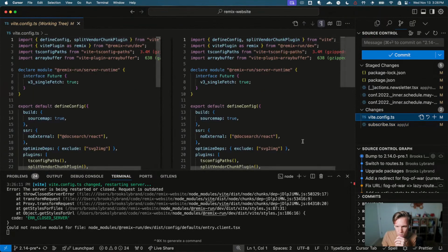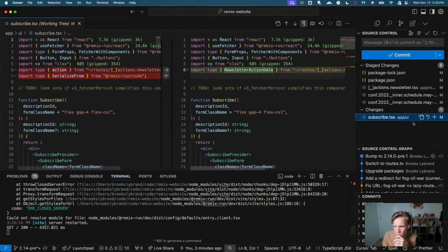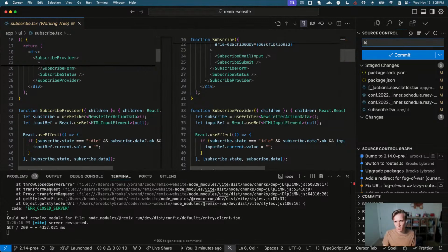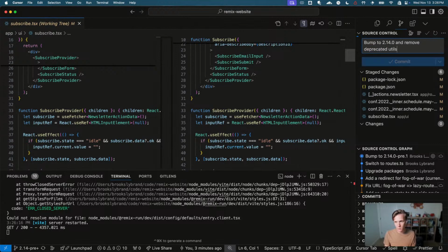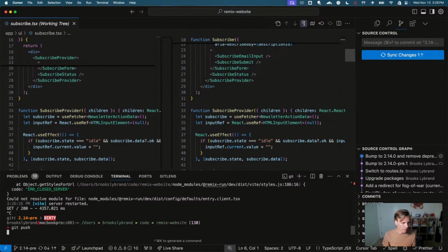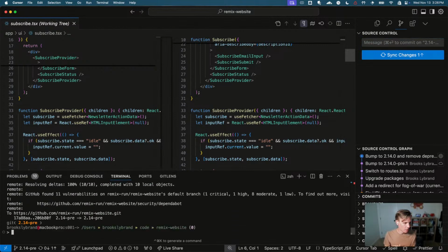I didn't actually change anything in here. Oop. And then this one, we changed the type. Okay, cool. So we'll say bump to 2.14.0 and remove deprecated utils. All right, Biome. Replacement for ESLint and Prettier. Biome 2 will add plugin support too. There's a lot of good features without being super bloated.